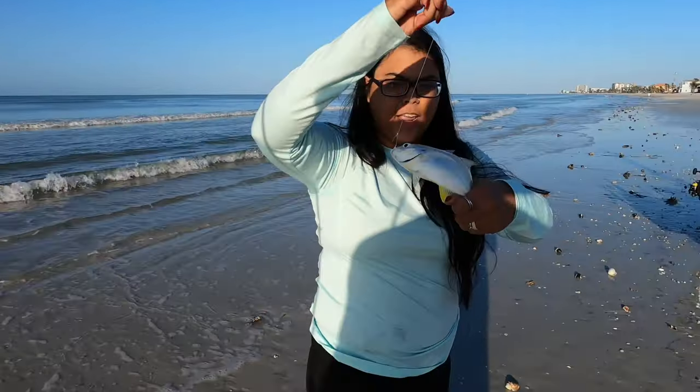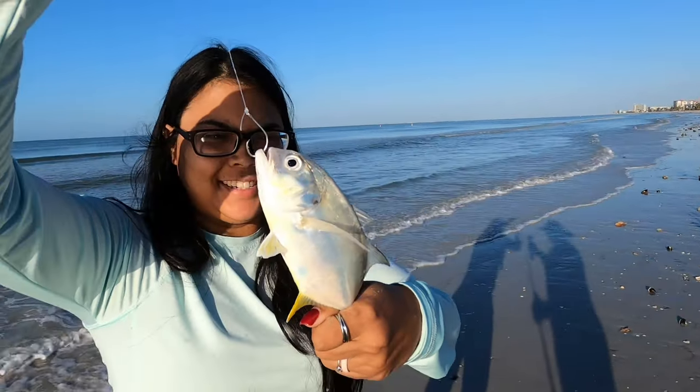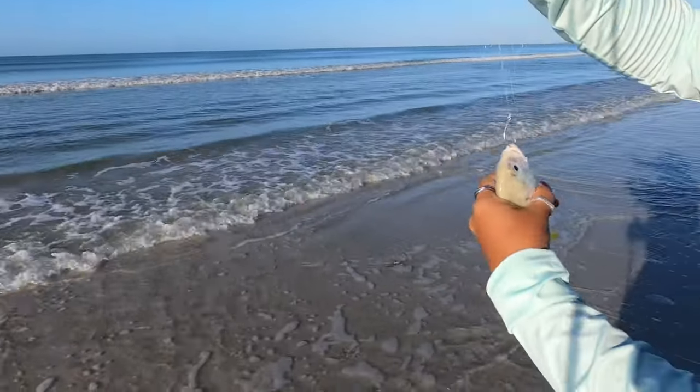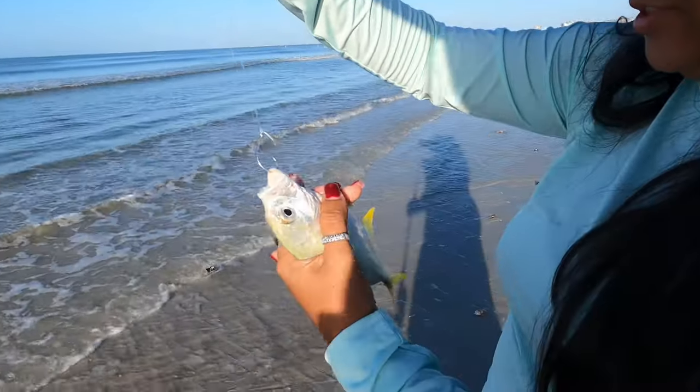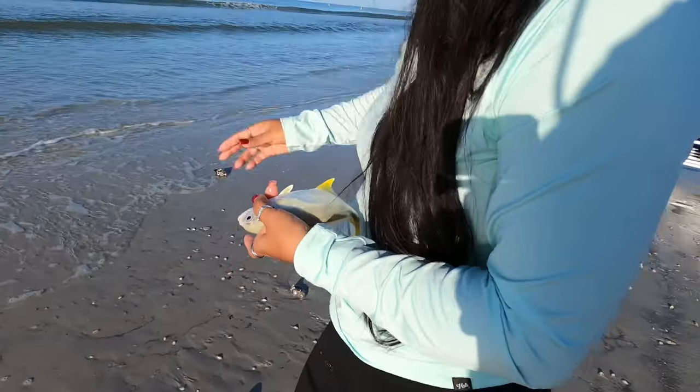Got one big one yesterday. Nice. Little baby jack. All right, take the hook out. Grab him by his throat. Right there. Now he won't be able to move. Sweet. Now go give him a water release.